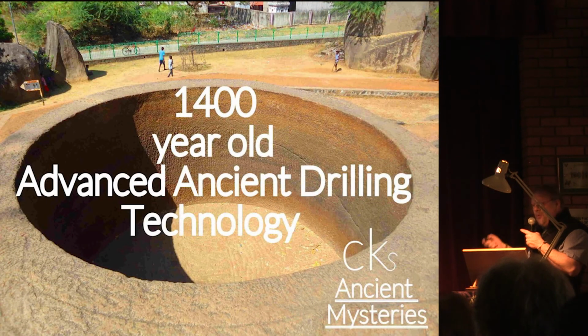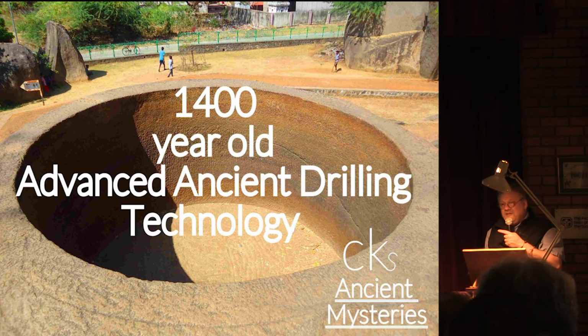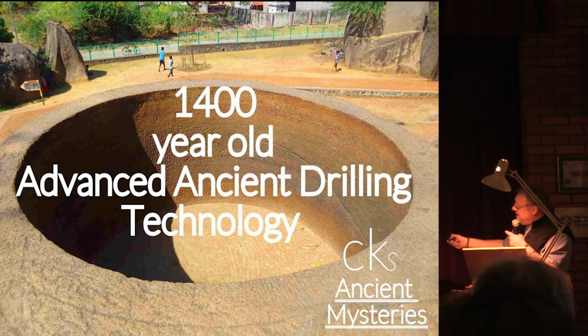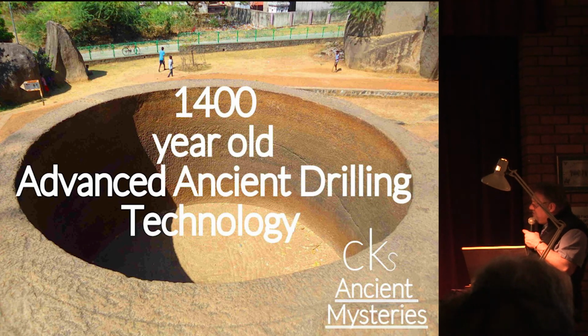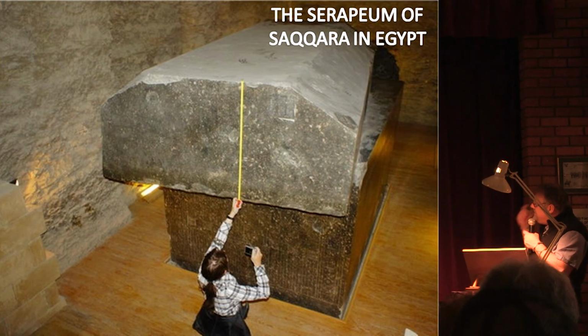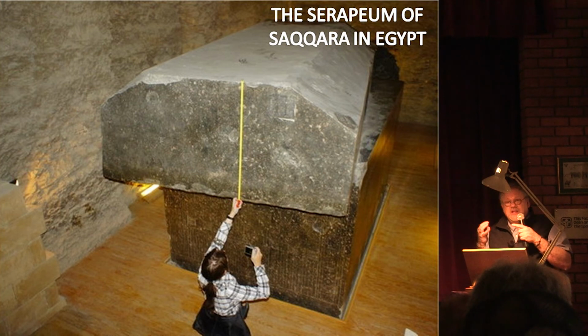Look at this one, 1,400-year-old advanced ancient drilling technology. Look at the size of this. And it's got machine marks in it. Just sat around. They're incredible. This is probably one of the most significant discoveries in Egypt. There were about 7 of these, and they're like giant sarcophagi. And apparently we were told nothing was ever in them, but there are about 7 of them entombed. And they're huge. What was in them?